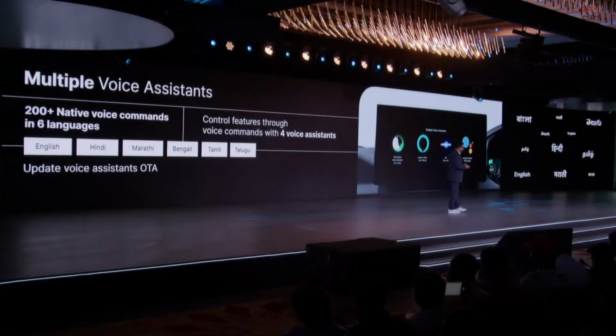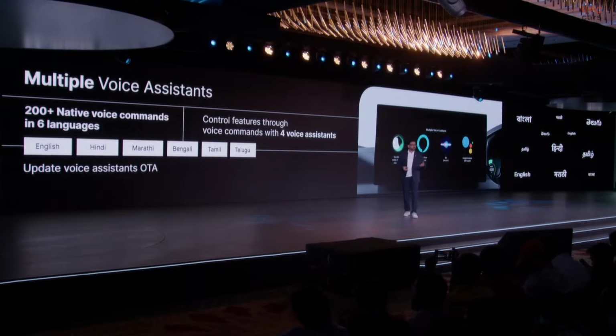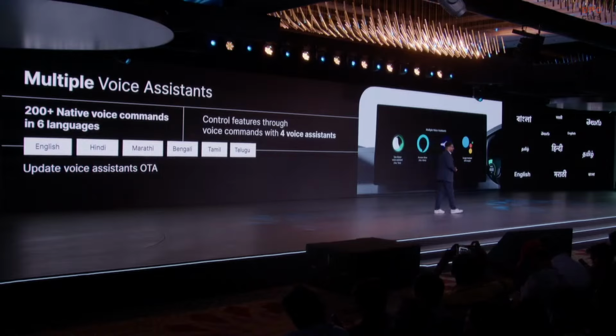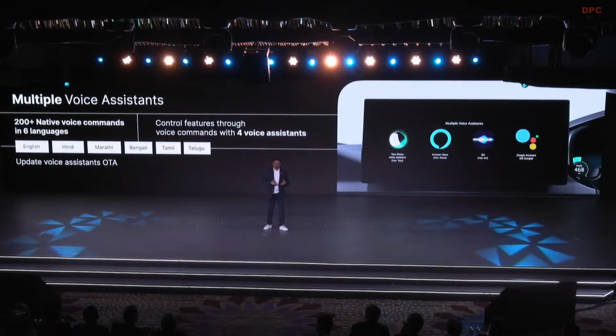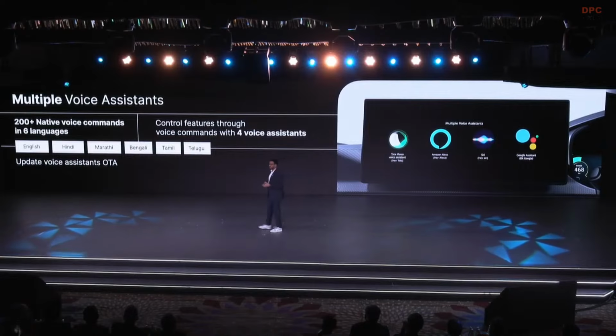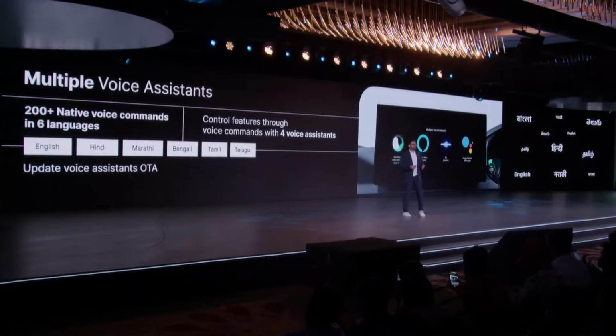We have been really pioneering giving multiple voice assistants for our customers, be it Siri or OK Google or our own OK Tata and Alexa. All options are available to customers. And what's more, today we have as many as 6 local languages included in the voice assistants for Tata Motors. And these unleash as much as 200 different native voice commands, literally meaning that most of the functions while driving a car can be done through voice and the language of your choice. This is called digitization of a driving experience.